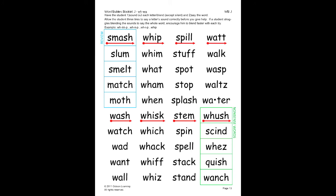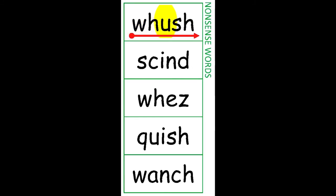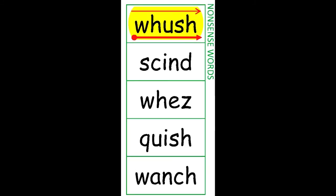Nonsense words will be seen on word lists throughout this series. Nonsense words are an excellent way to practice the decoding technique. While these are not real words, they are still just as important to practice as the rest of the word list. Have the student sound out each letter and try to read the word faster each time. The student should say the word like this: whoosh, whoosh.